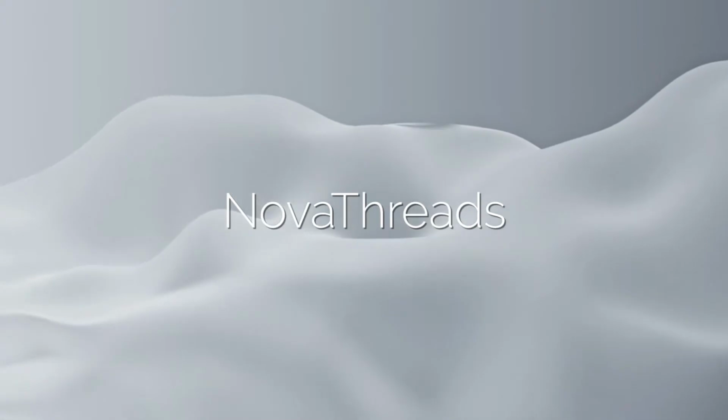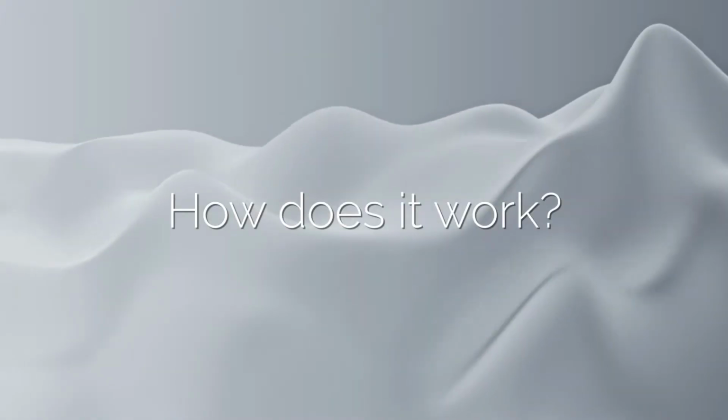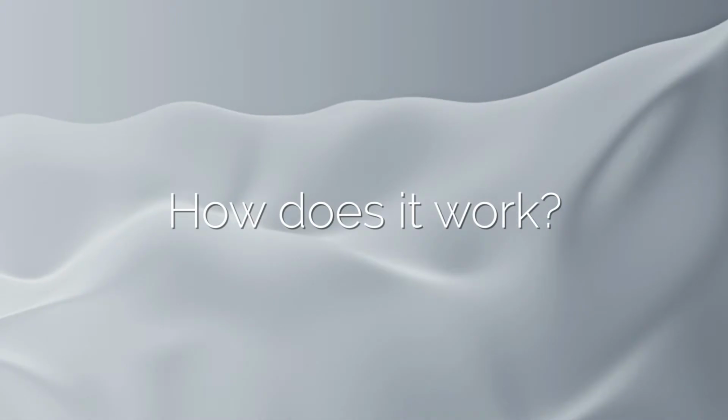PDO sutures, or NovaThreads, are synthetic sutures that are placed in the skin and will dissolve over time. These sutures have been used in cardiac surgery for decades. When it comes to cosmetic uses, it's a way of placing these sutures under the skin, very painless. We numb up the area where we're going to place these sutures, and they're put under the skin.